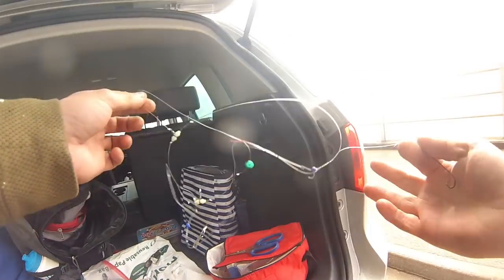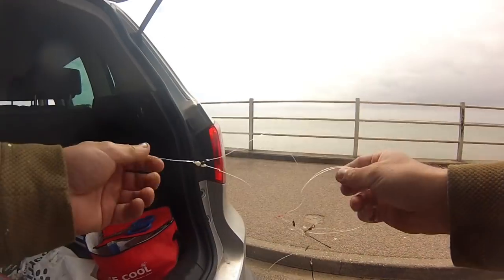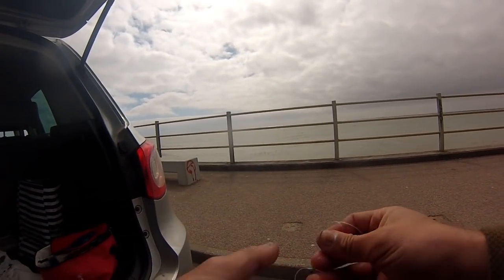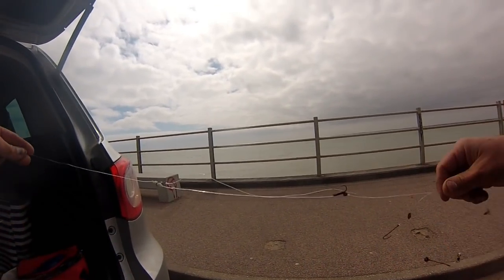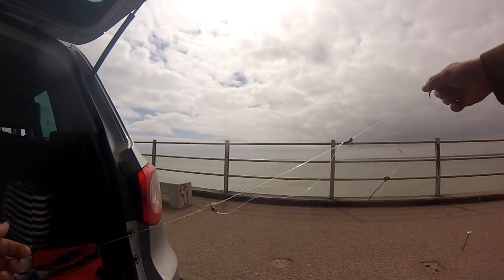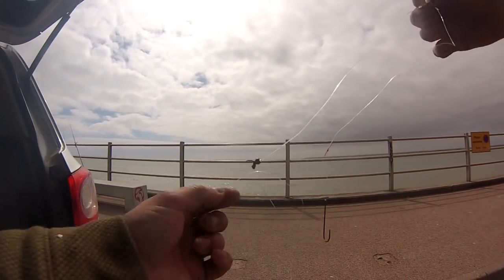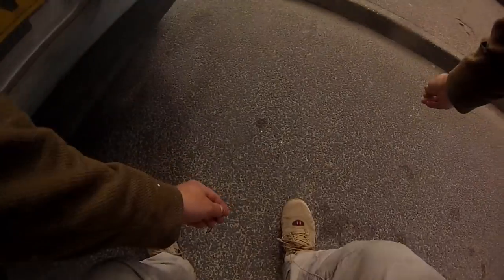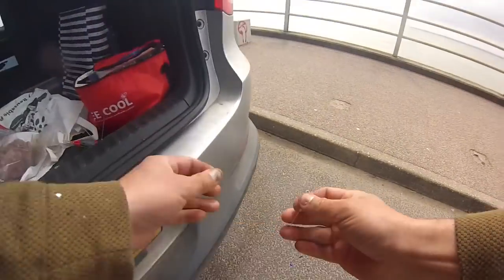Right, what we got here, untangle this. This is done with fluorocarbon, a full fluorocarbon rig on here, and it is a 2-hook clip rig. That's what I want. Just gonna wet a worm, tip a squid on that. Let's get the lead weight on it.